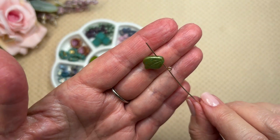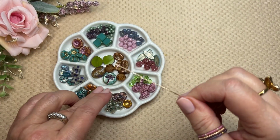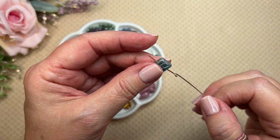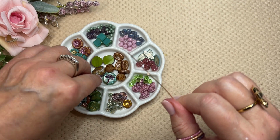And then I love these petal beads. This is beautiful. It's in a green with a gold wash, and there were 4 of those, and some square beads with a little striped embossing. They're table cut, they have some embossing on them and silver washed, and there were 4 of those.